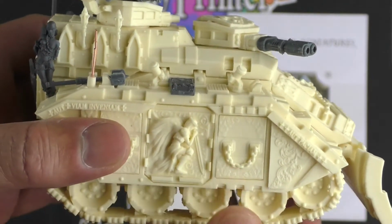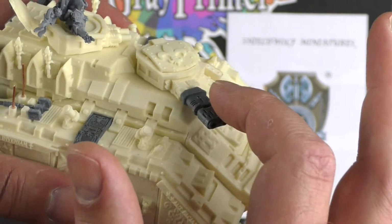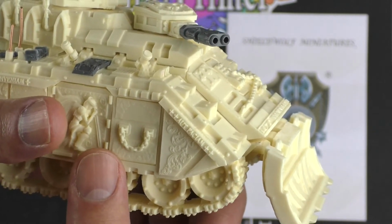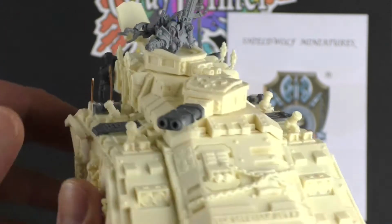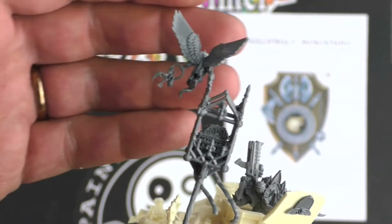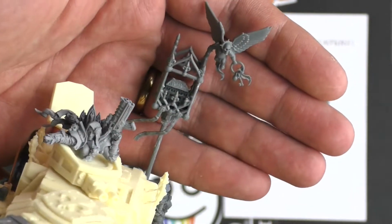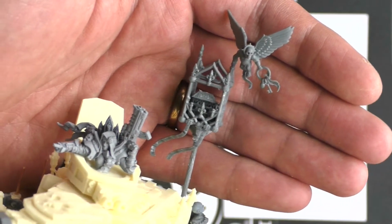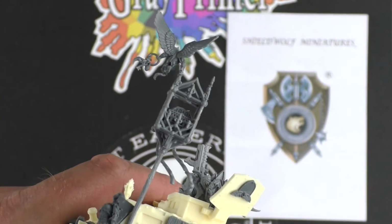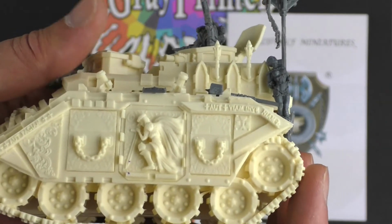Just as some explanation for these darker parts, I did add these on. I wanted to make this a little bit more aggressive looking and tie it into my Sisters of Battle army. So as you can see, I've used part of the Battle Sisters kit here, sort of leftover bits, to make this look a little bit more flamboyant. But even without that stuff, it would still look incredible.